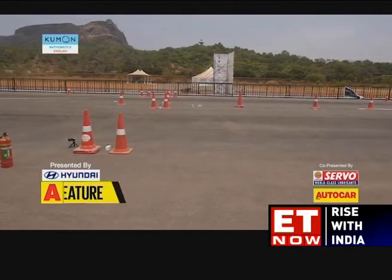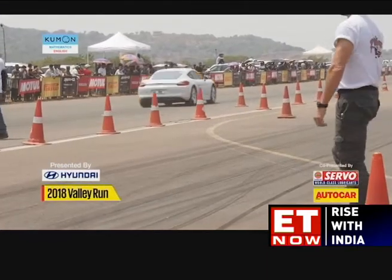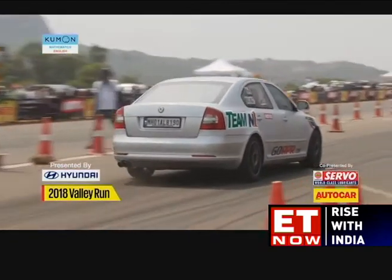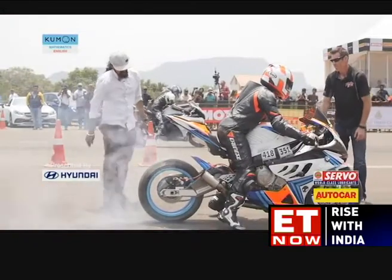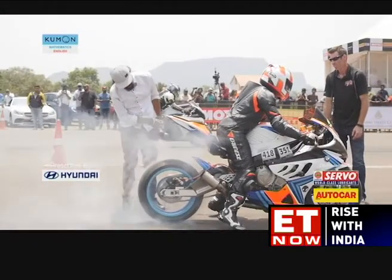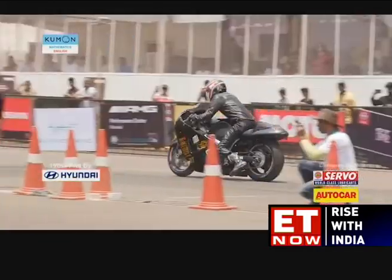In drag racing, every second counts. And to save on those precious seconds, competitors shed every bit of dead weight from their car. As visually cool as these burnouts might appear, these guys are actually warming up their tires so that they get maximum traction, which is very important for a good launch.